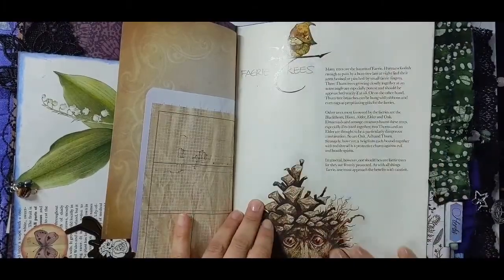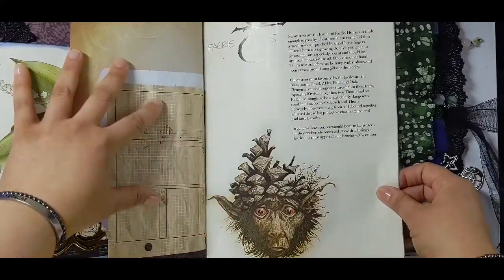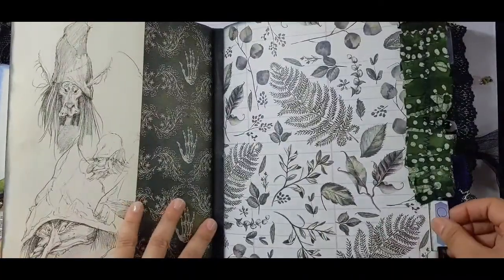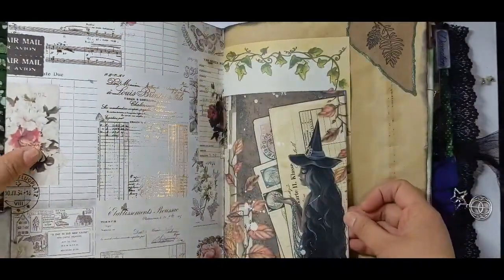And, oh yeah, I used a lot of the tree pages too because I thought the tree pages sort of had a darker aesthetic for some reason. But he's really cute. This little pine cone hat. And now we're on the herb section. So there's a little amethyst charm there.